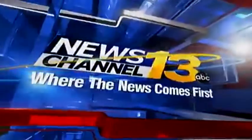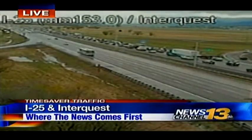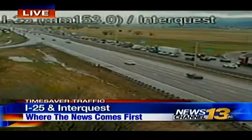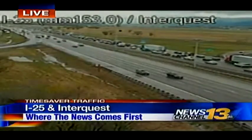Welcome back. We continue to track the severe weather here in southern Colorado. Here's a live look at I-25 in Interquest, where the southbound lane is at a snail's pace right now. Northbound lane moving pretty quickly. We did have reports that the southbound lane was closed between Interquest and Woodman, and we'll continue to track that situation for you.